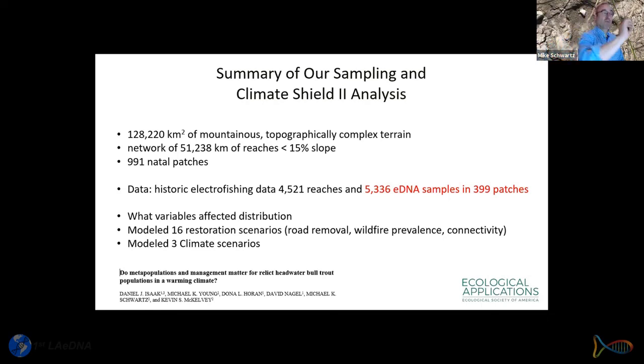So what happens if we remove roads? What if we prevent wildfire? What if we add connectivity? And let me walk you through a few of these results, because I'm really excited about them. It really does show that we are getting beyond the, oh great, we can detect something. It's very exciting to detect things, but can we actually get some ecological insights?